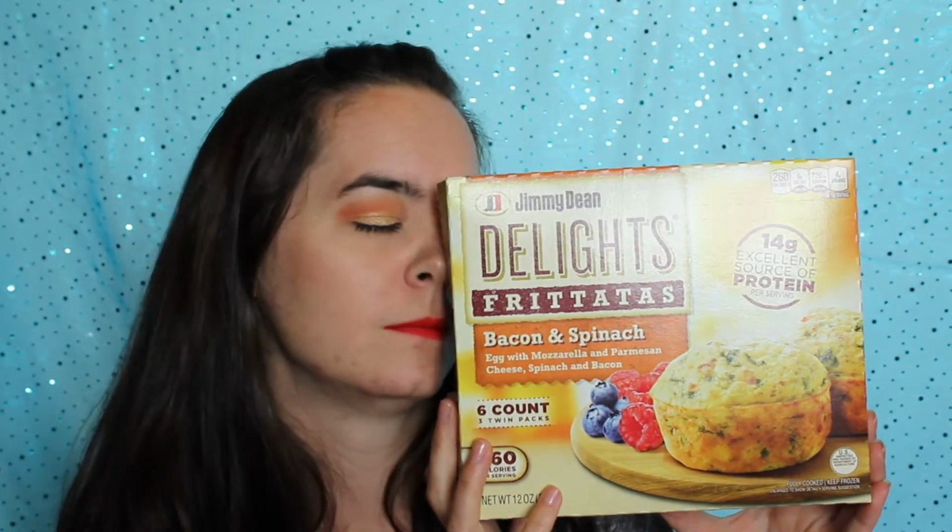Oh my gosh, these are so good. I saved the empty box to show you. That's how good they are. I don't have a microwave, so I just heat everything up in the toaster oven. I put them in to bake for like 20 minutes at 350 before I get in the shower, and when I get out of the shower, they're done. Oh my gosh, they're so good.